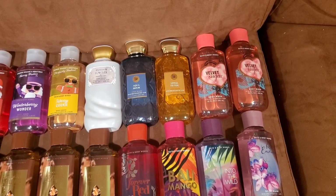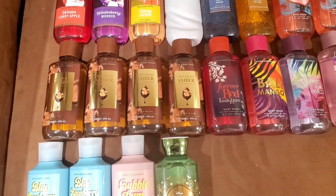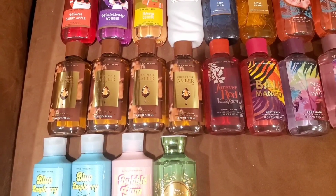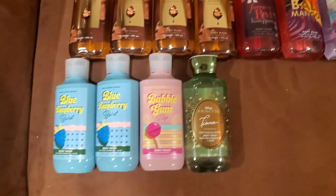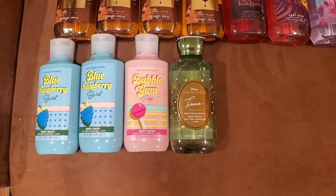Aqua Hour, Loyal to You, 2 Velvet Sugars, 4 chocolate ambers. My store still has a ton of the chocolate amber shower gels and body creams, I believe. Forever Red, Vanilla Rum, Bali Mango, Into the Wild, Be Enchanted, 2 blue raspberry bursts, a bubblegum pop. They still had a bunch of those too.